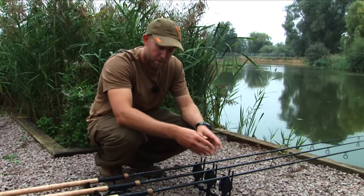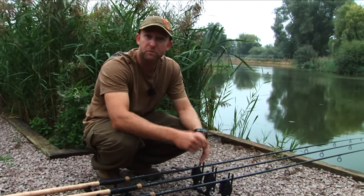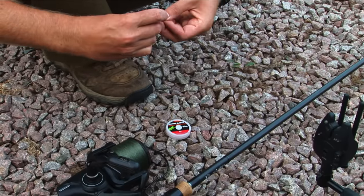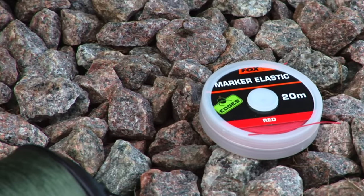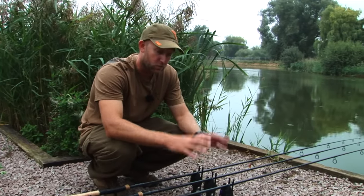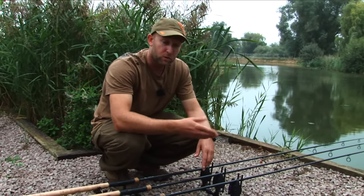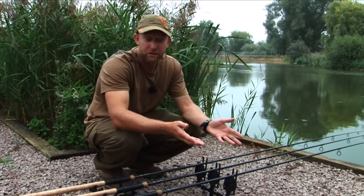The third rod, I've actually clipped it up on the productive spot from last night, the peg a couple of swims down. So if during the night the fish have left the area and gone back up the other end of the lake, it's just a case of winding these other two rods in and going down there. This rod's all clipped up, just a case of one cast back on that productive spot, and you never know, that might make all the difference.